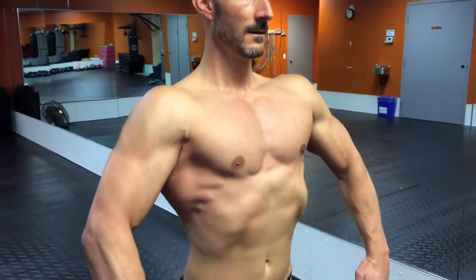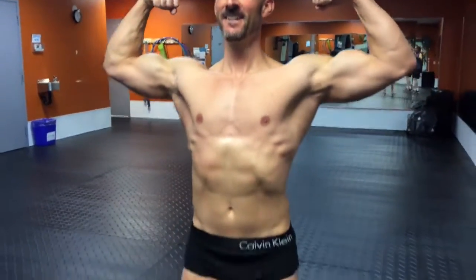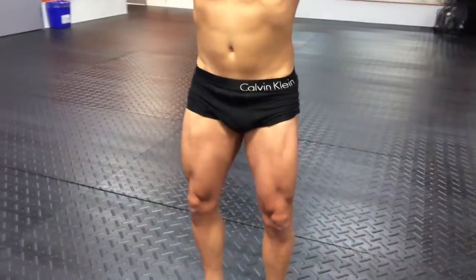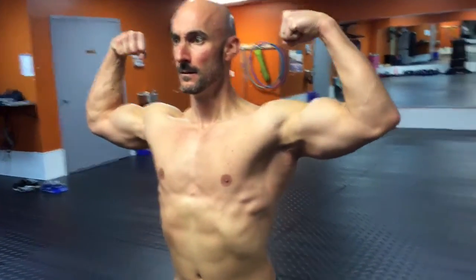Even in this pose, comparing to last week, still seeing a little bit more detail in the lower abs than I had been, so the fat is definitely burning off there. Actually starting to see a nice little split on the right bicep there that I didn't see last week, so really happy with that. Things are looking pretty tight, even relaxed there. Comparing the two videos, I can definitely see that I'm losing some fat in that lower belly. Still carrying a lot there, but it's definitely looking a lot better.